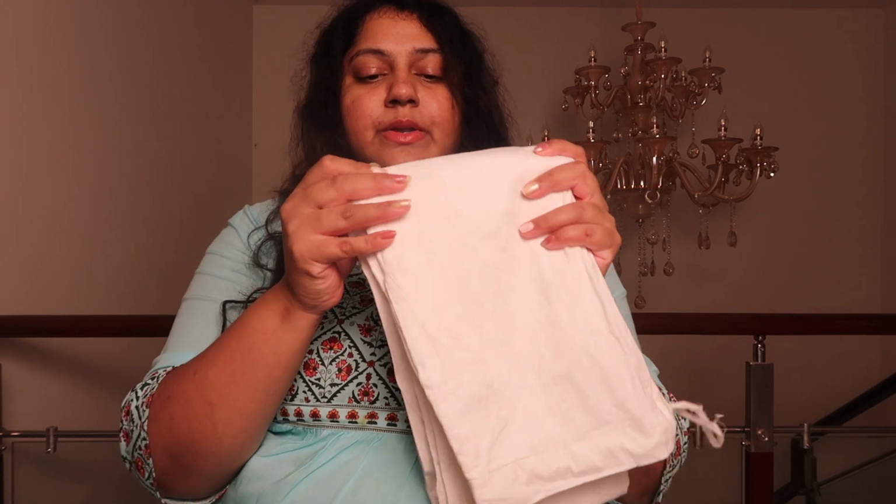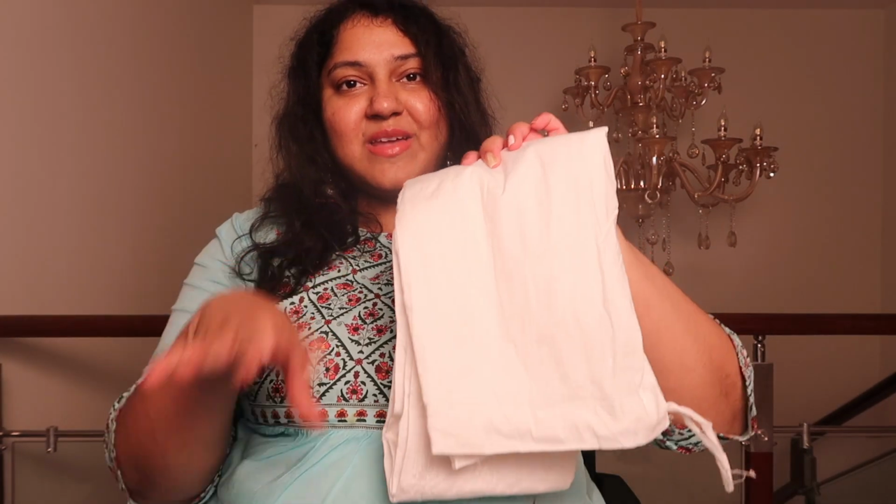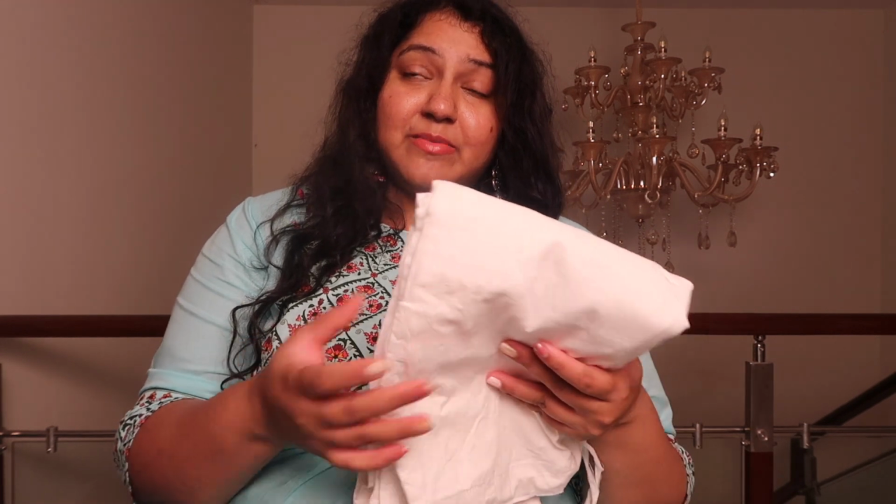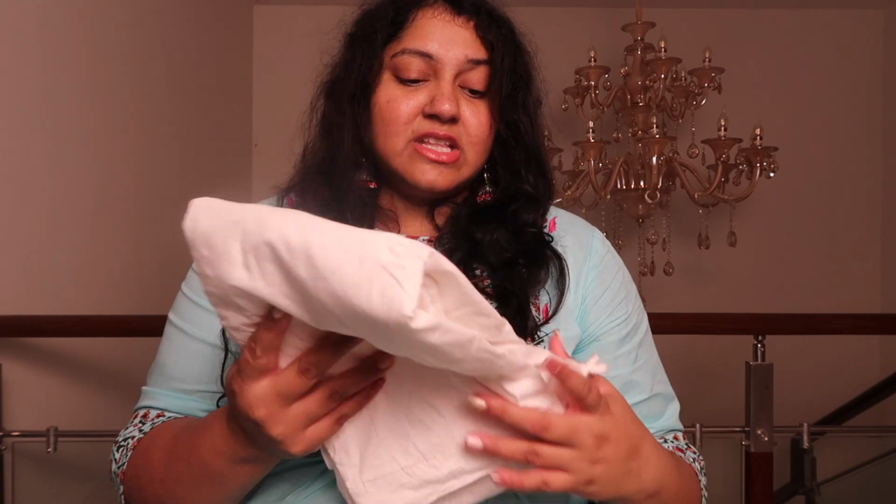Quality is really good, and I really like that their pricing is actually quite affordable, and some of these kurtas are actually priced even lesser than Myntra and other sites. So I think that's pretty amazing.